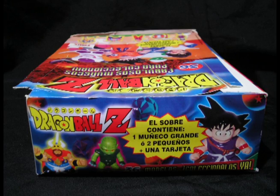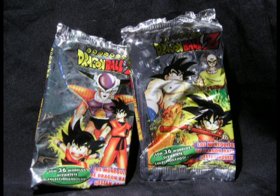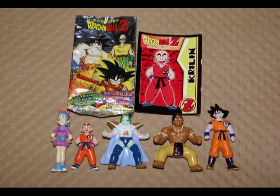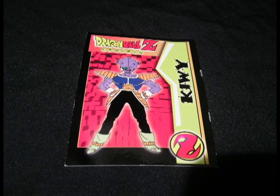I was overjoyed! The figures all came packaged in printed silver trading card style packs. One figure came in each pack, and to my surprise, each pack also contained a trading card. You can see an assortment of them now.